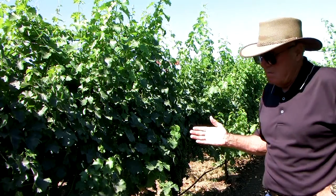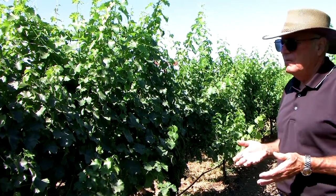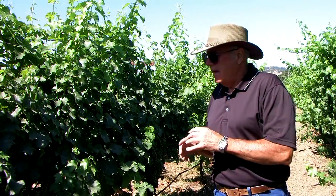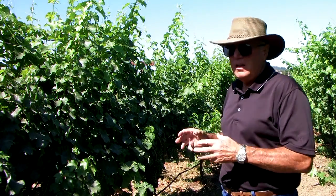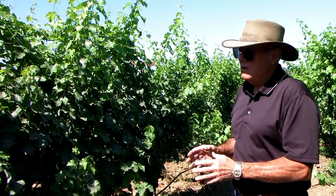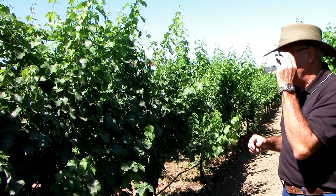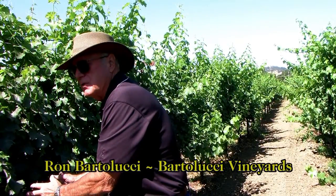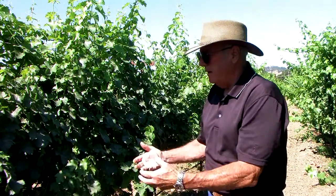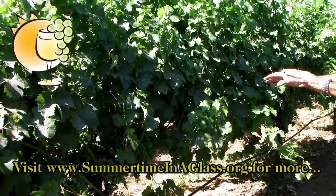Well, we're right here at about 1,360 feet of elevation. The elevation itself gives us very, very cool nights here, and that really helps the acidity situation. It helps in the balance of the pH, TA, and Brix levels, and it also induces certain flavor characteristics. Those flavor characteristics we can manipulate to a point by canopy management, and that's what we do here, because we're looking for more of the floral characteristics and the fruit of the vine. So we open it up a little bit so that the sunlight does not directly hit the particular clusters, but is indirectly hitting those clusters.